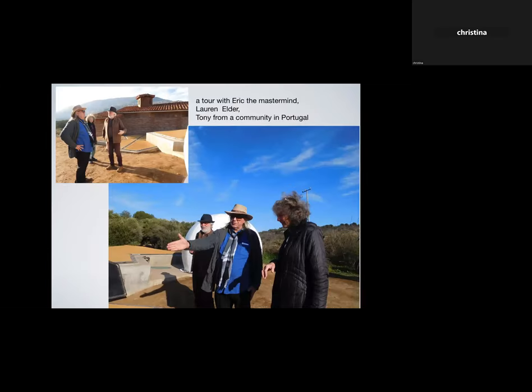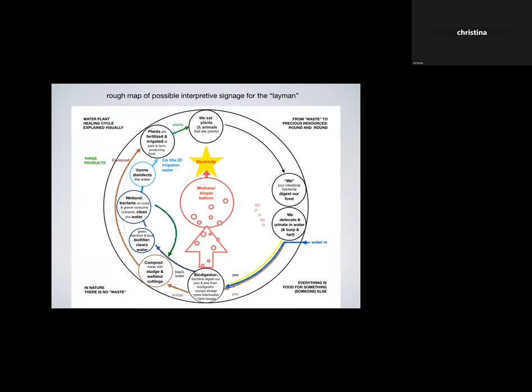And here's Eric again, giving us a tour. The woman is Lauren Elder, my artist friend, and we make mischief together doing art. We were there learning about the plant and maybe going to offer some creative suggestions for how to enhance it in some way. And the other man is from Portugal. He has a community in Portugal, and he wants to build a similar treatment plant there. So Eric is educating us about this incredible healing plant that he's created.